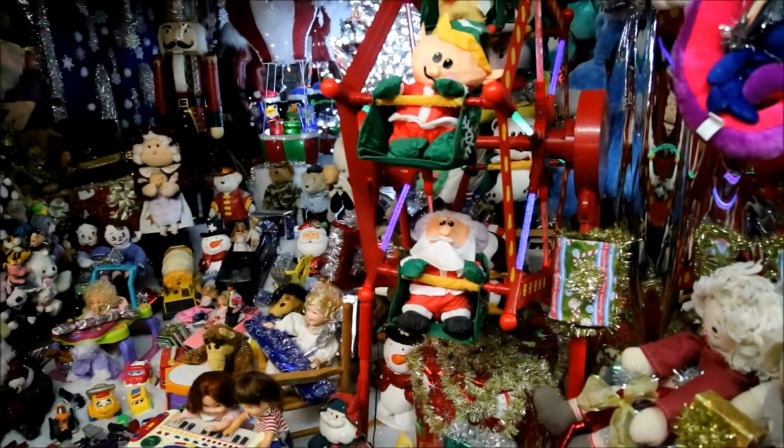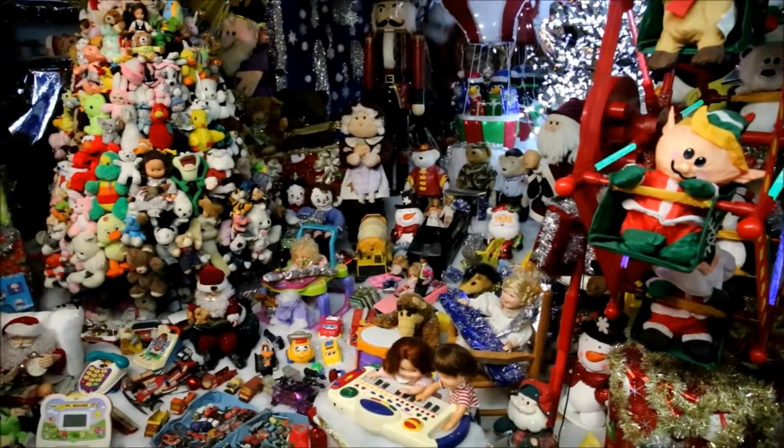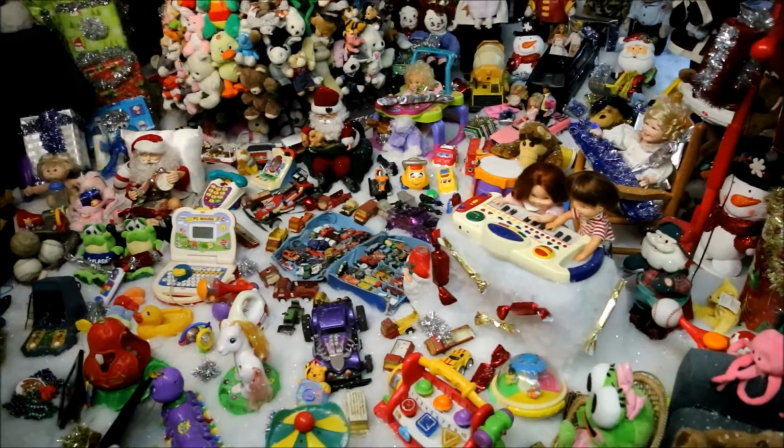And as you can see, this is a fake wall. Normally this wall is not here. That's a perfect picture.